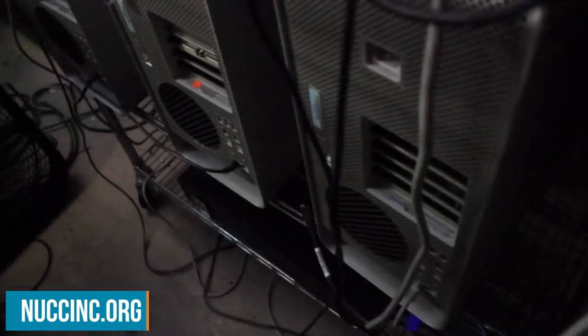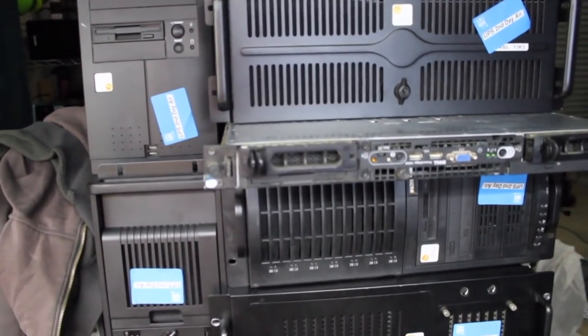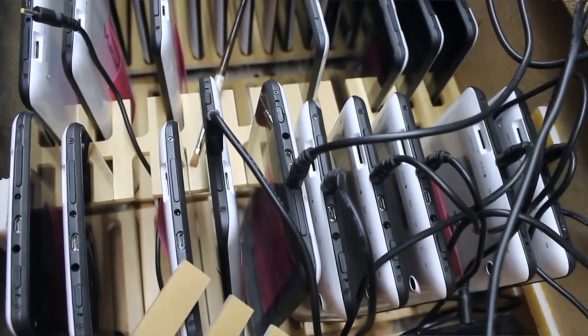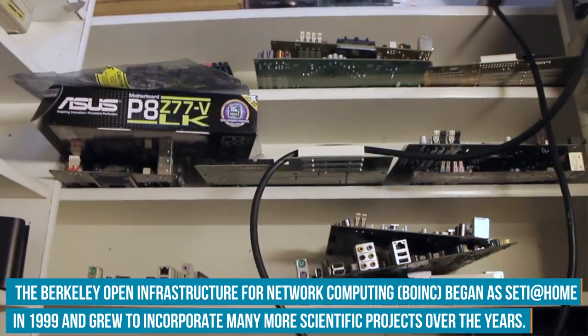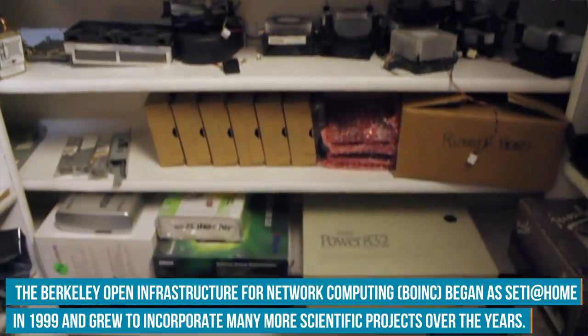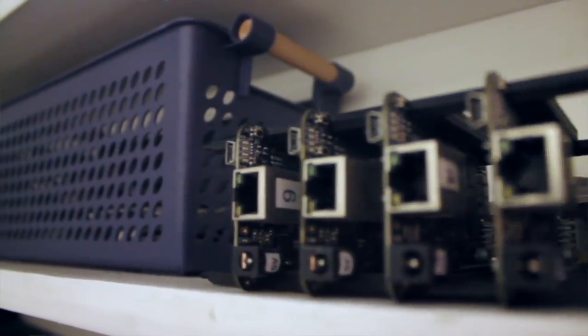Well, the National Upcycled Computing Collective is a 501c3. And we try to bring in donations that will provide us with computational resources that we could use to support science. So, for example, we use the platform of Berkeley's Open Infrastructure for Network Computing, also known as BOINC, and we support projects such as World Community Grid that does cancer research, AIDS research, protein folding. Quite a lot that we can support as far as empowering science to do what it needs to do.